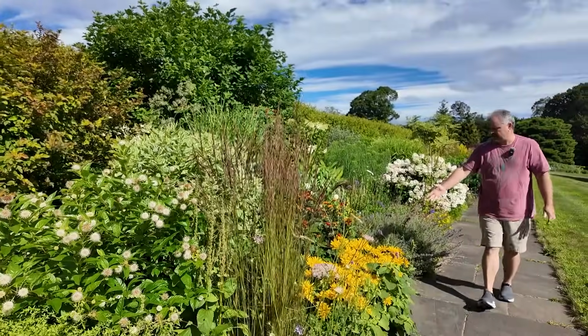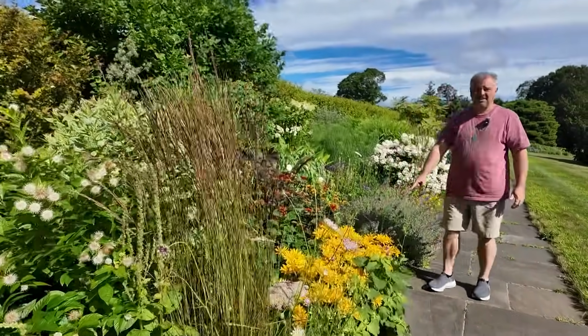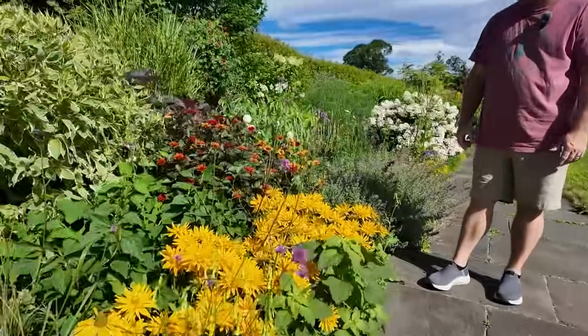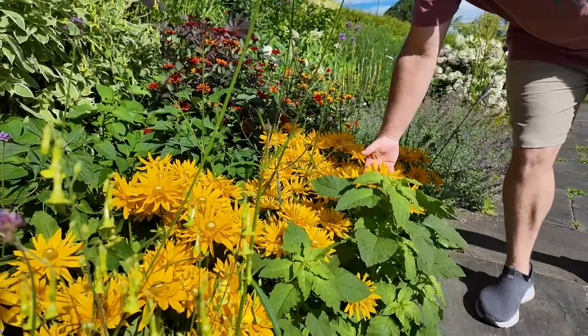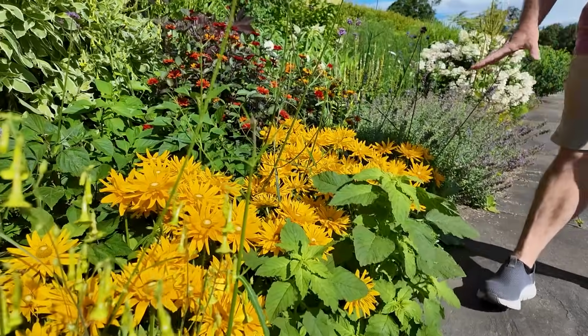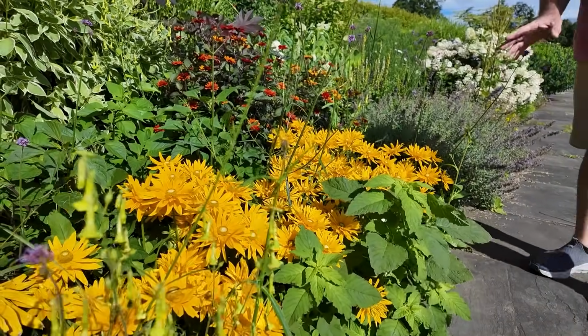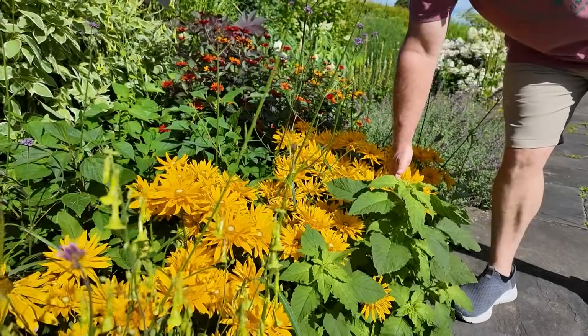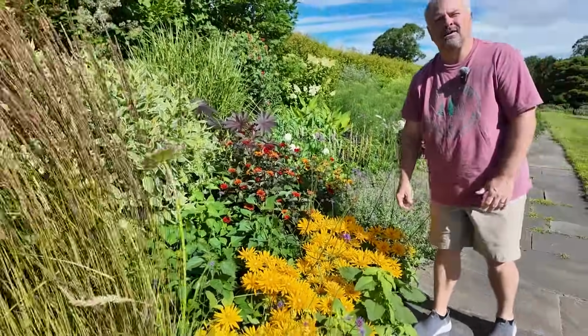There's a Rudbeckia hirta variety here called Laura, and boy, this thing called us from a long way away. Look how bright and showy these are. We have not had a lot of success, and I'll have to ask before I leave, with some of these new Rudbeckia hirta varieties, which is the one that we had for a couple years that came back next to the redbud back there.